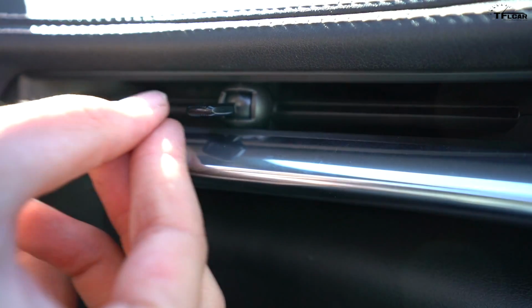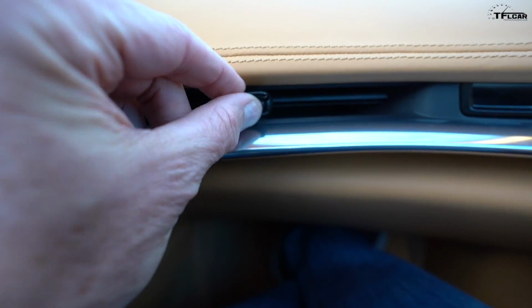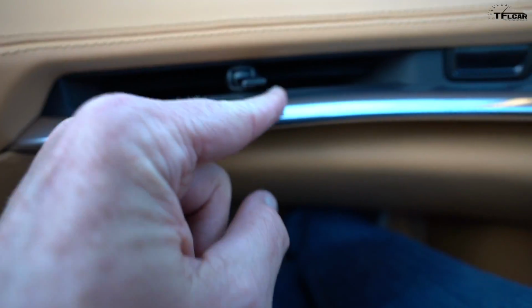The air vents are kind of unusual in this car. Rather than just having up and down sliders on the left and the right of the air vent, you actually have these little toggles, so you can perfectly position where the air flows. But you're probably wondering, how do I turn off the air vent so I don't get any air onto my face at all? Well, you simply slide the little toggle all the way to the left, and that shuts it down.